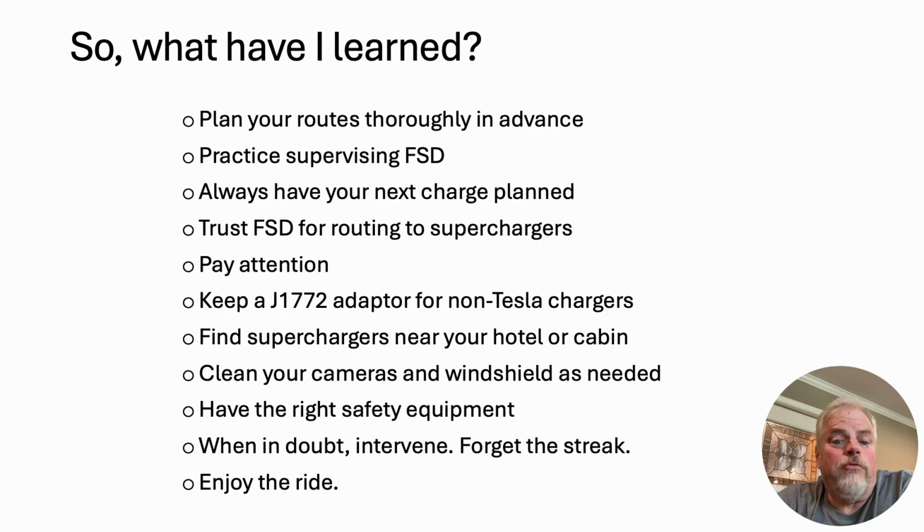Plan your next charge before you leave your current one. Enough said. Don't worry about all of the charges, but do know where the next one's coming from. And trust FSD for routing you to superchargers. And be flexible. It may change that routing based on the reality of the current drive. Pay attention. FSD will surprise you at some point, and you need to be ready.